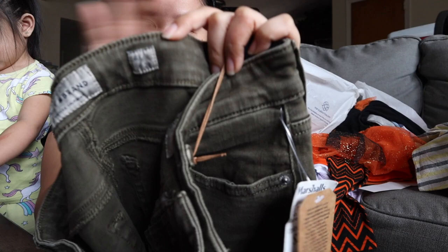I like it. Another one is this pants. Ito guys, Lucky Brand. Mahal tong brand na to. And then, yes, my size is 6. Laki kasi ng chan ko. And this one is on clearance too. $20. You can't go wrong.